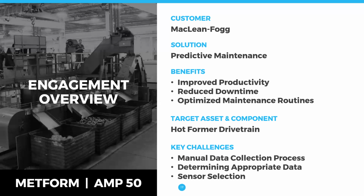We recognized the need to look at our downtime, trying to improve the number of pieces that we can get off of that asset, and make sure that we're avoiding critical downtime that would affect our ability to deliver to our customers. We wanted to focus on the drivetrain of the AMP50, since that was probably the area where we saw the biggest opportunity within the asset.